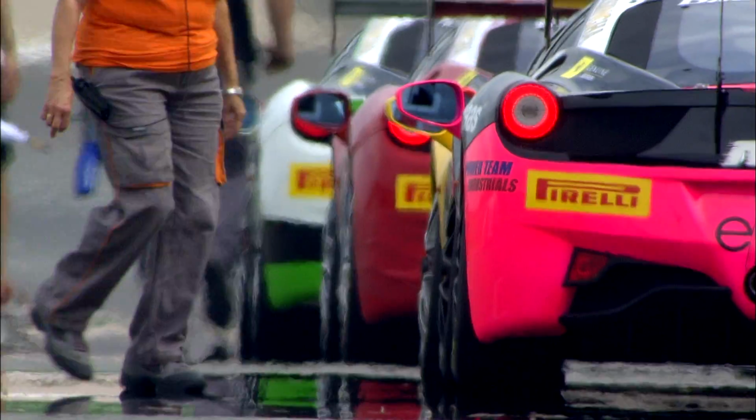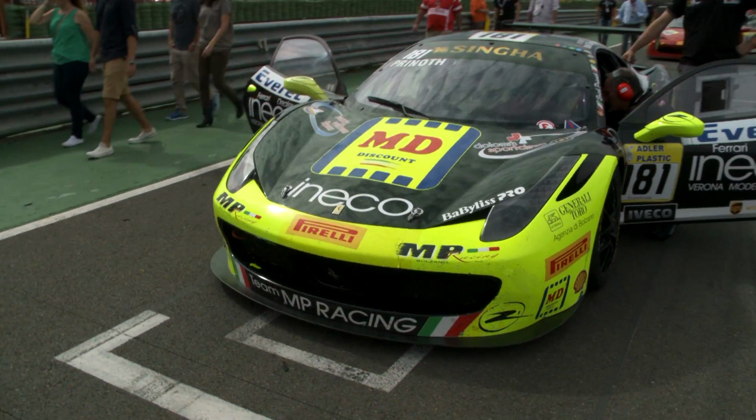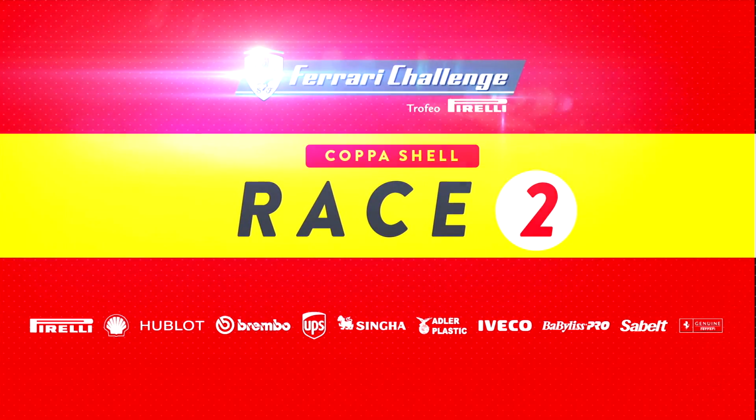Second corner. The driver in front of him is all for the championship. Prinoth, Scheltema behind him, Duyver. So it will be very tough, very tough.